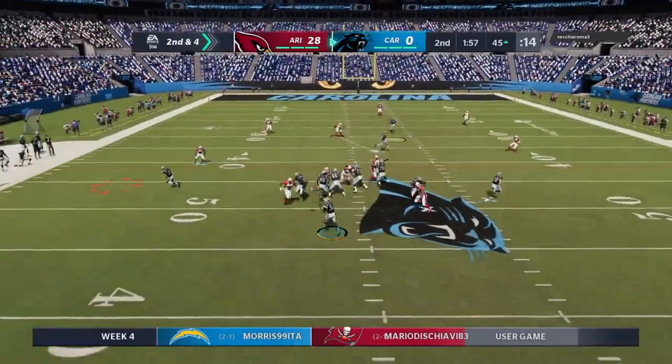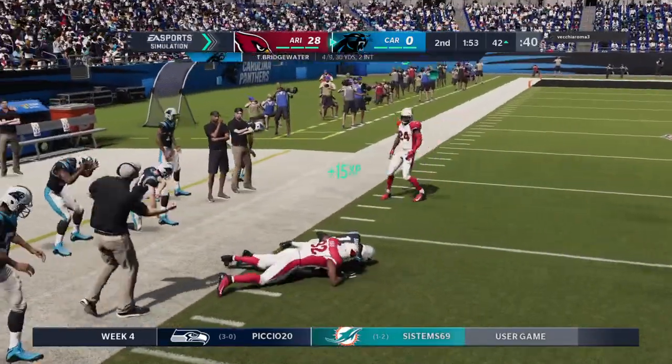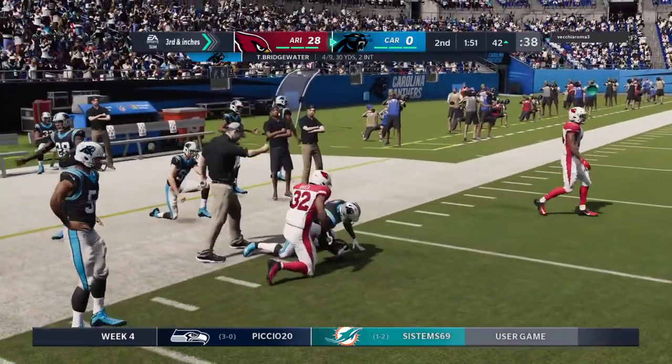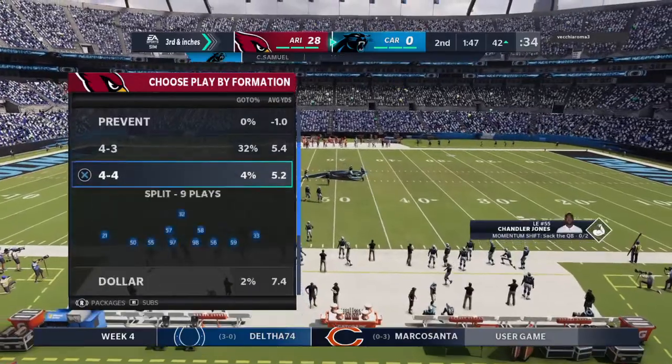Bridgewater, a play fake to McCaffrey. He'll look to throw. That's Samuel, caught left side. Bridgewater's pass. Give him 3 on the play, and they'll be faced with a 3rd and inches. 3rd down.